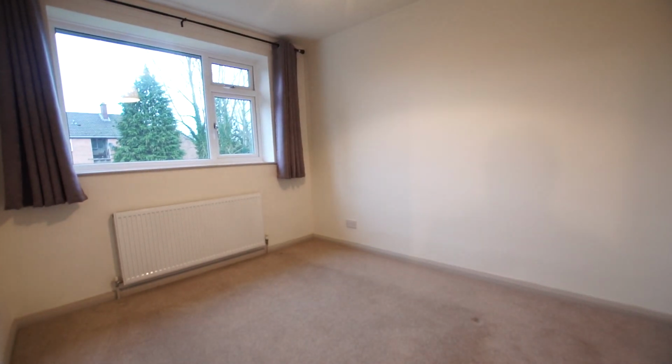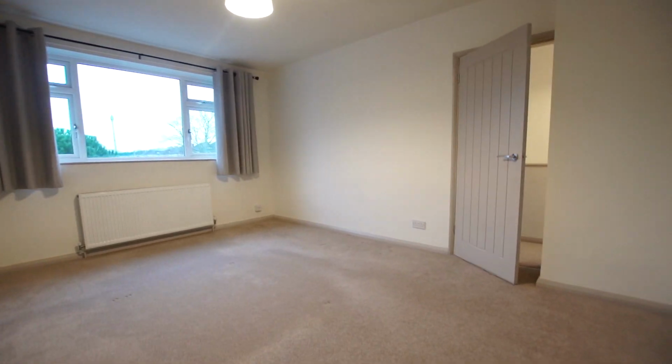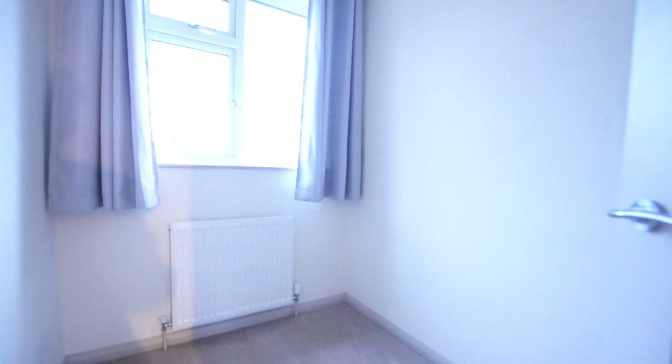We have a double bedroom here at the rear of the property. This is the largest bedroom at the front, which is a nice, good size double. Again, with an attractive aspect at the front. And then bedroom three, or a study, or perhaps a little nursery, is just here at the front of the property.